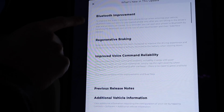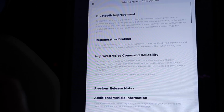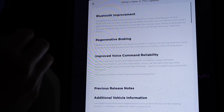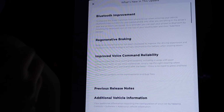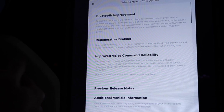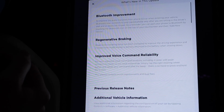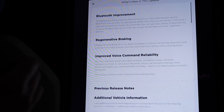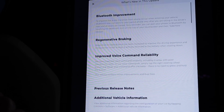So what we have here is Bluetooth improvements. What this is going to do is when you open the door, your phone is not going to connect to Bluetooth to the car before you sit down, which is really good because it's a pain in the butt sometimes when you walk up to your car, open the door, put something in the trunk or whatever, you're putting the kids in the car, and all of a sudden it switches over from maybe your AirPods over to the car, and then you have that weird delay you have to stop and tell people. So that's a really great feature because the car knows if you're sitting here or not.